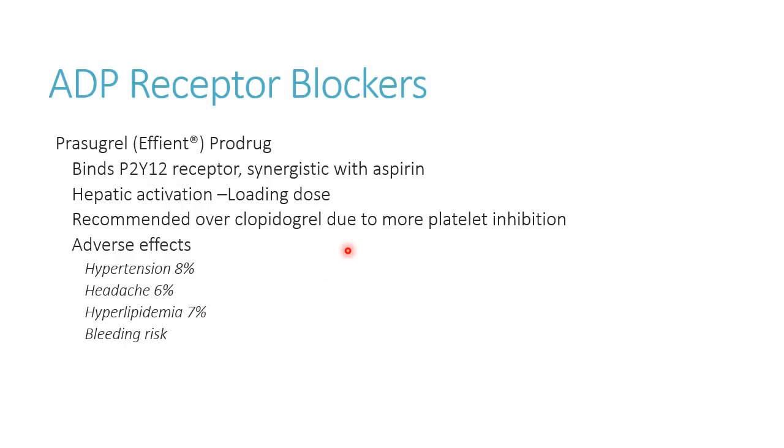You will find that because it is a more potent platelet inhibitor, more bleeding is going to be a risk there. However, that bleeding risk is probably going to be okay compared to the risk of, say, clotting off that stent, right? You don't want that vessel to be occluded again, otherwise the patient can have another heart attack. It's not good.